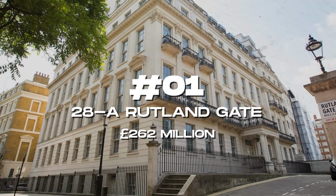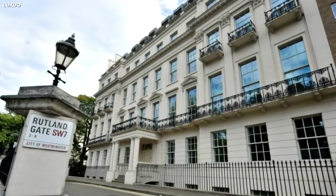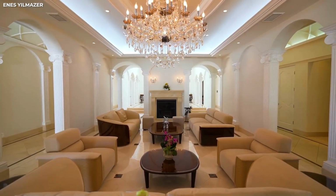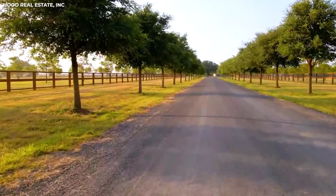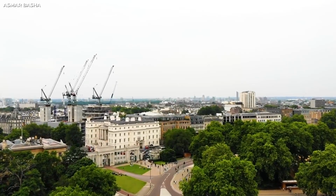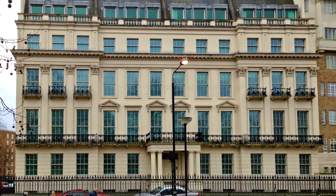Number 1. 28A, £262 million. At the top of our list, we don't just have potentially the most expensive home in London, we also have one of the largest ones as well. Usually mansions as big as this one are either built out in the woods, out in some countryside, or in the middle of some several thousand-acre ranch. It's not exactly easy to build your mega mansion smack dab in the center of a city, but the people who built 28A Rutland Gate found a way.